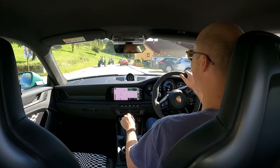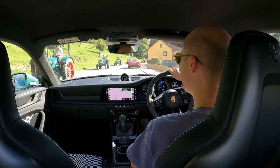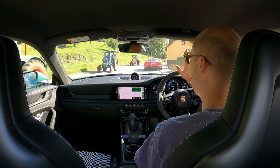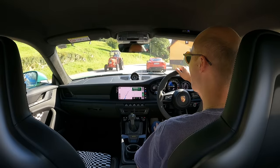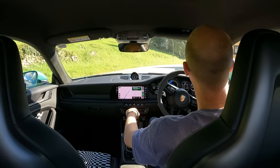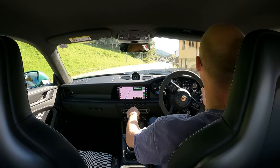I don't know what is going on. There seems to be some kind of tractor convention. Look at this. Steam-powered. This is amazing. I wonder if any of them are Porsches. Because obviously Porsche made a tractor, diesel tractor. Wow. What have we stumbled upon?